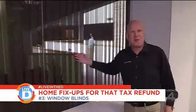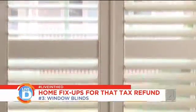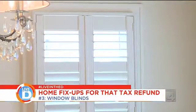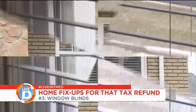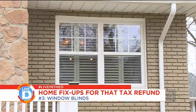Idea number 3, blinds, a perfect home improvement right before summer. Not only do blinds provide privacy, but they also can make the interior of your home much more stylish. If that's not reason enough, they can make your house more efficient by blocking out the hot sun when you're running your AC this summer.